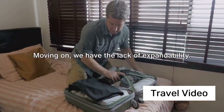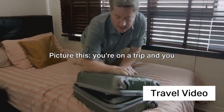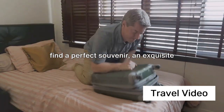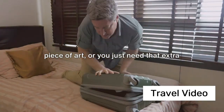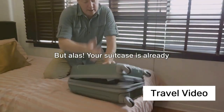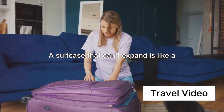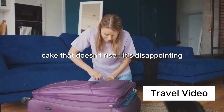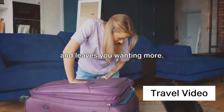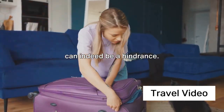Moving on, we have the lack of expandability. Picture this. You're on a trip, and you find a perfect souvenir, an exquisite piece of art, or you just need that extra space for the new clothes you bought. But alas, your suitcase is already bursting at the seams. This is where expandable luggage comes in handy. A suitcase that can't expand is like a cake that doesn't rise. It's disappointing and leaves you wanting more. So a suitcase that lacks this feature can indeed be a hindrance.